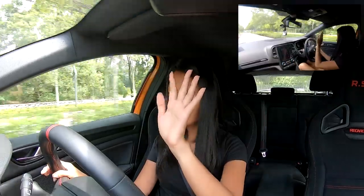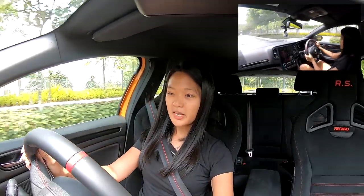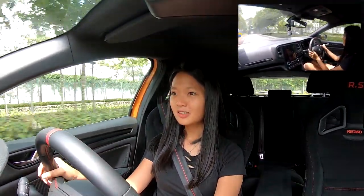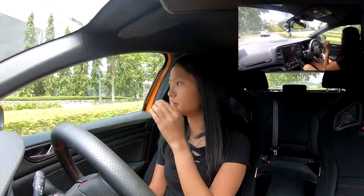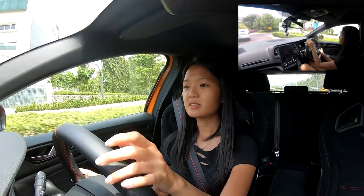The trees look damn fast actually. Okay, so I cannot do the downshift blip kind of thing, okay? But man, it holds so well. Very composed, I like it.